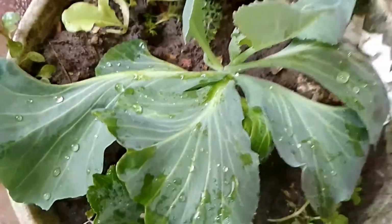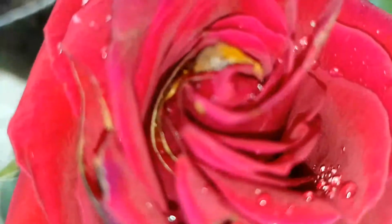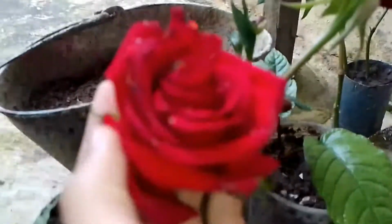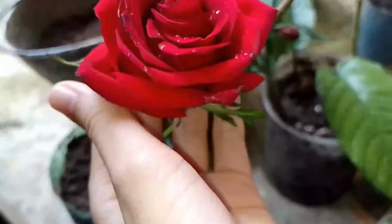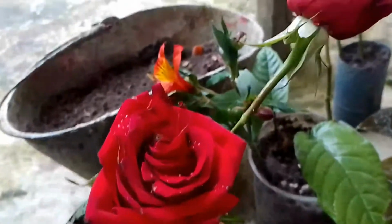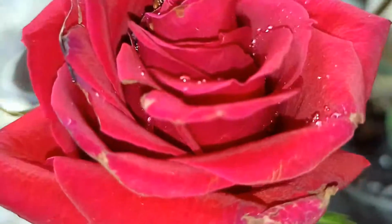I have some lettuce here, and my favorite too, the rose, the red rose. It's so beautiful, and the details here are amazing. And you can see, guys, how soft these are. And thank you so much for joining me and watching this video. You can see the details here.